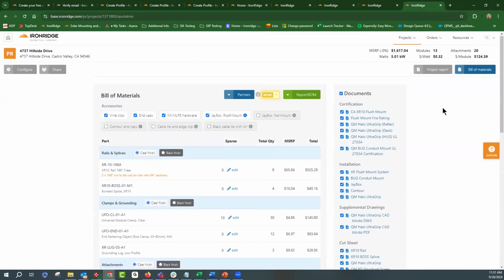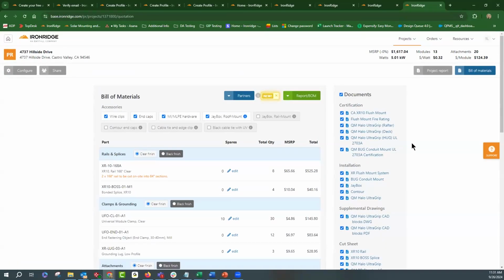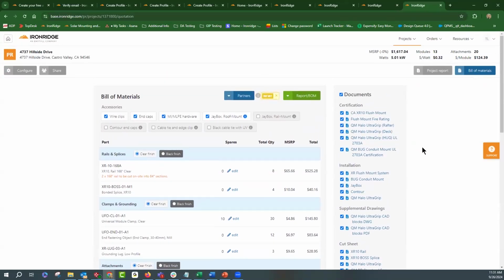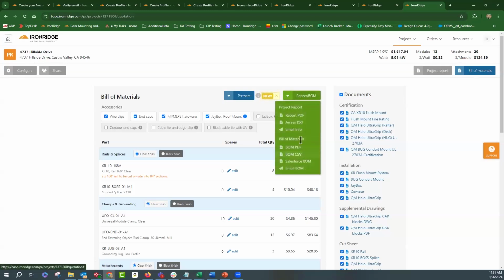Yes. So in the bill of materials section, and thank you for bringing that up, there is a bunch of documentation that we offer once your project is completed. One of them is a bill of materials document, and you can get that in a PDF format or a CSV format. Sometimes, depending on the distributor, I'm not sure how BayWa prefers it, but from what I've heard, distributors prefer a CSV more than a PDF. So we offer both versions here.